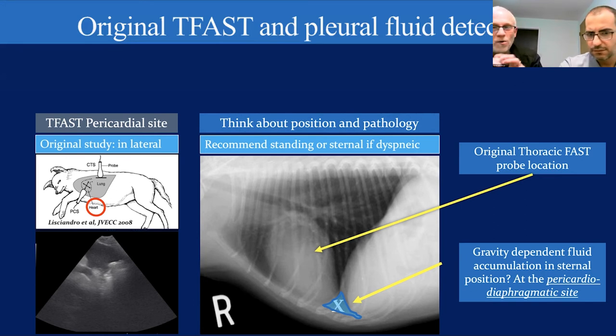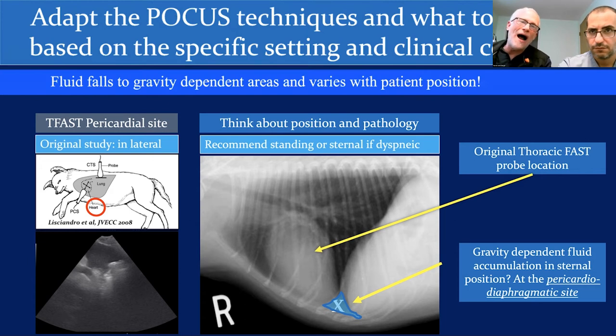All right. And that's where I always say, don't be scared to break the protocols. Think about the pathology you're looking for. Think about the patient position and know how patient position affects where pathology accumulates. We need to get down to that pericardiodiaphragmatic window and along that sternal ventral border to find smaller quantities of fluid. And we'll come back to that.